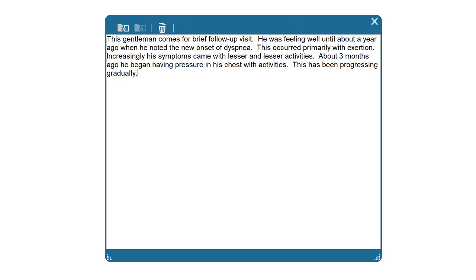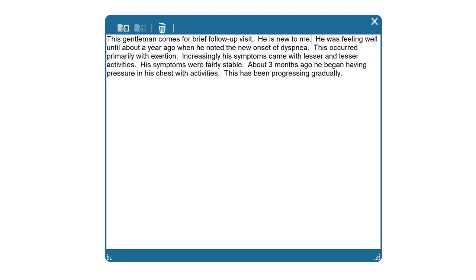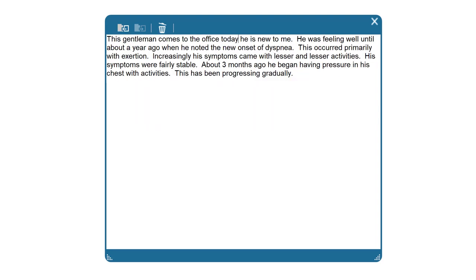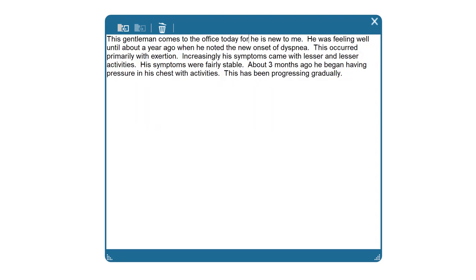Now I'm going to show you how we can essentially insert before or after someplace. Insert before about 3 months. His symptoms were fairly stable period. Insert after brief follow-up visit period. He is new to me period. Select this gentleman comes for a follow-up visit period. This gentleman comes to the office today for a consultation ordered by his primary care doctor, comma, Richard Smith period.